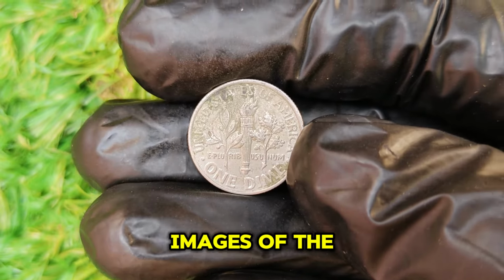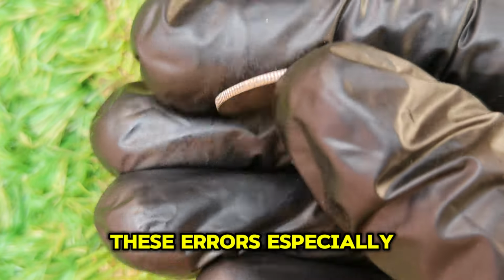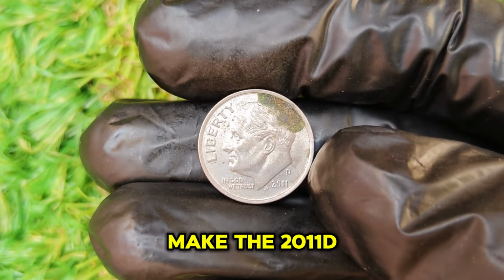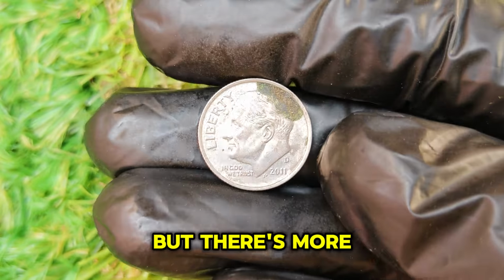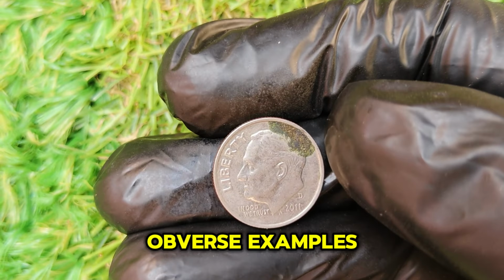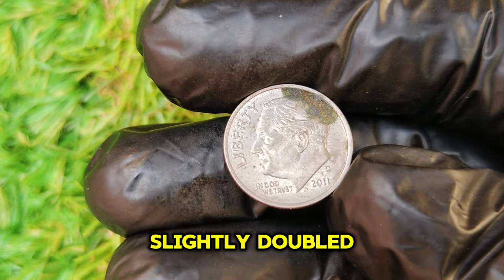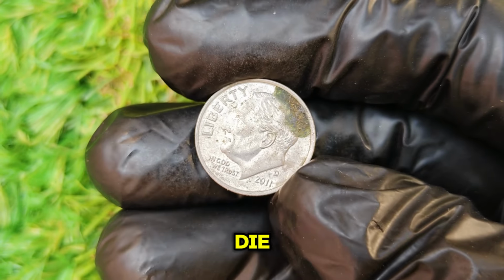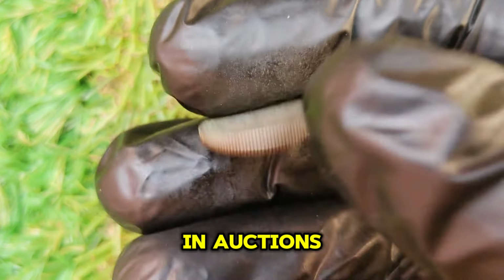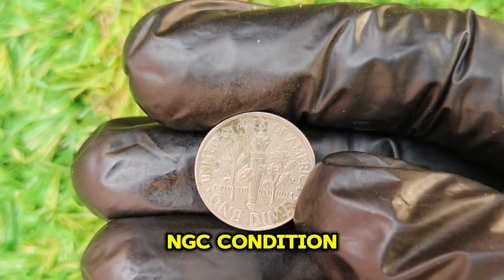This leaves ghostly images of the coin's reverse design on its front side or vice versa. These errors, especially in mint state condition, make the 2011 D dime incredibly desirable. But there's more. Some collectors have reported discovering double-die obverse examples, where the inscriptions or details of Roosevelt's face appear slightly doubled due to a misalignment in the die. Although subtle, these variations can fetch significant premiums in auctions, especially when authenticated by grading services like PCGS or NGC.